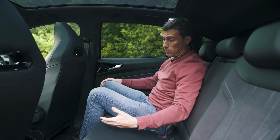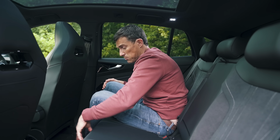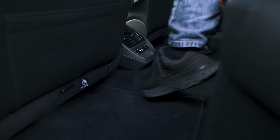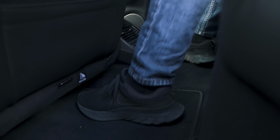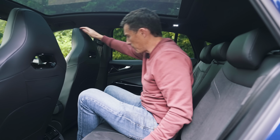And if you need to carry 3 people at once, because you've got a flat floor, because there's batteries underneath here, there's no internal combustion engine with exhaust and prop shafts and all that kind of nonsense. There's plenty of room for everyone's feet, look, loads of foot space. And the car's reasonably wide, so you can fit 3 adults in the back if you need to do that.